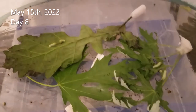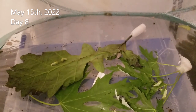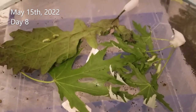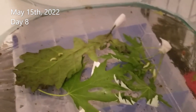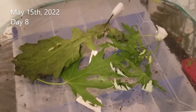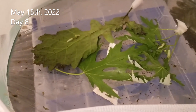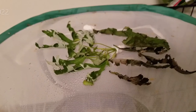So hopefully we don't lose any more. Already have lost one, which there's going to always be casualties no matter what. But yeah, I'm hoping that I don't lose too many. So I'm hoping since they're in the butterfly net, they've got ample airflow. I also have a fan from my window unit that's running in here that does keep the air moving, as well as the actual air conditioner itself that's in the ceiling, or air duct. But yeah, so anyway, that is how day six or seven is going with the babies.